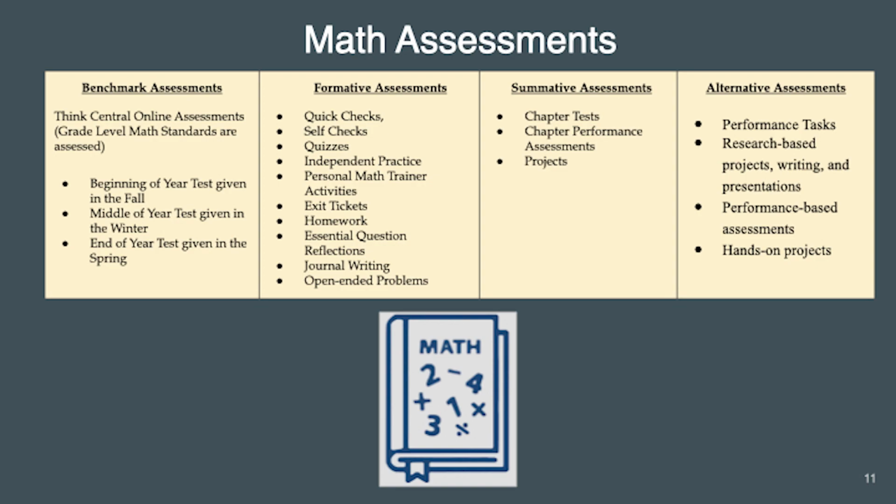Students have the opportunity after that to participate in our formative assessments, which are our quick checks, our small group instruction, and observation from the teacher. It could be quizzes and a lot of other opportunities for formative assessments. Our summative assessments include chapter tests, performance tests, along with other items. And then we additionally have our performance tasks, which are located within our alternative assessments.